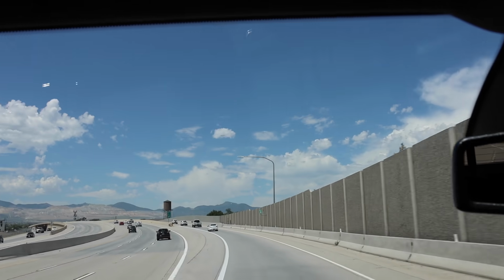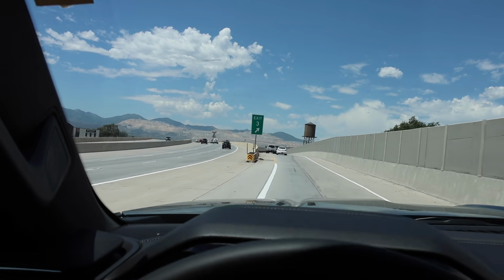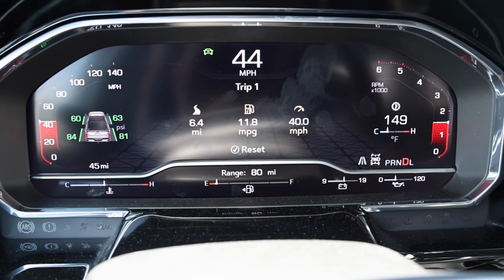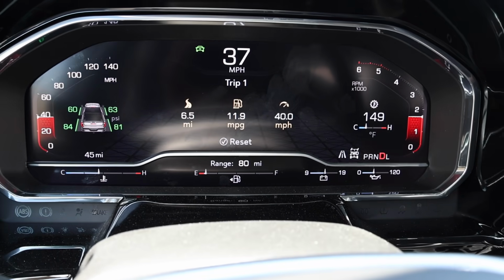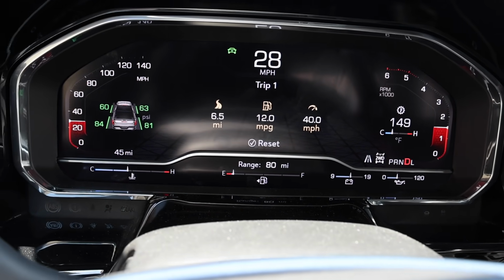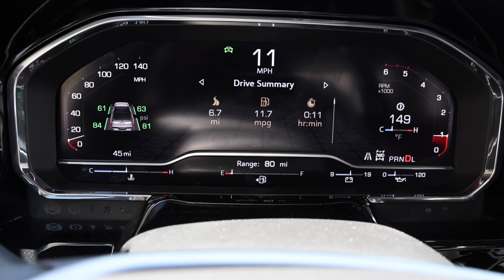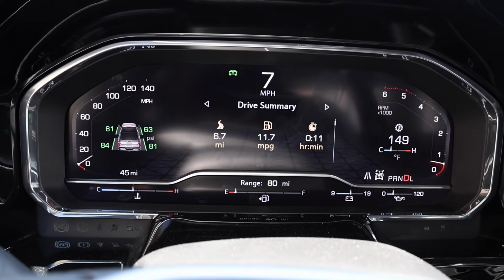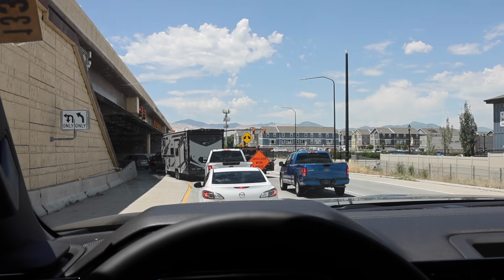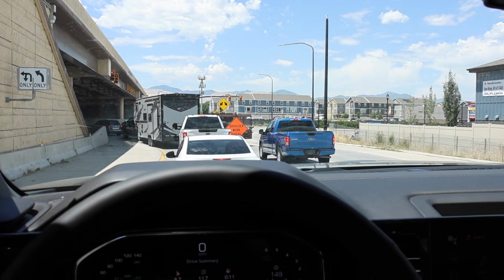And just like that, we are at the midpoint. It's exit 3. We'll do the same thing for the Ram. Here's where we are so far: 6.4 miles driven and 11.9 MPG so far, averaging about 40 miles an hour. This trip is about 11 minutes so far. I do like that they give you the drive summary. That is very helpful. The light is red, unfortunately. Normally I try to go through this without stopping, but we didn't have that luxury today.